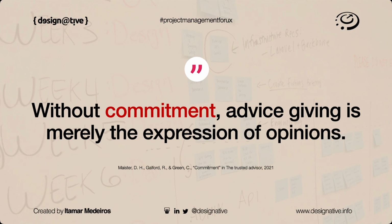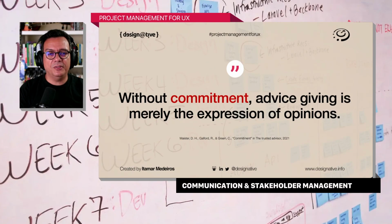So thinking and doing is very different, right? In the end of the day, all you want from a stakeholder management perspective, and maybe "want" is a little stronger word, but you get what I mean, right? You want to work with your stakeholders, understand their needs, address their concerns, but what we want in the end is commitment. We want to make a decision, commit to that decision, and move on, right?